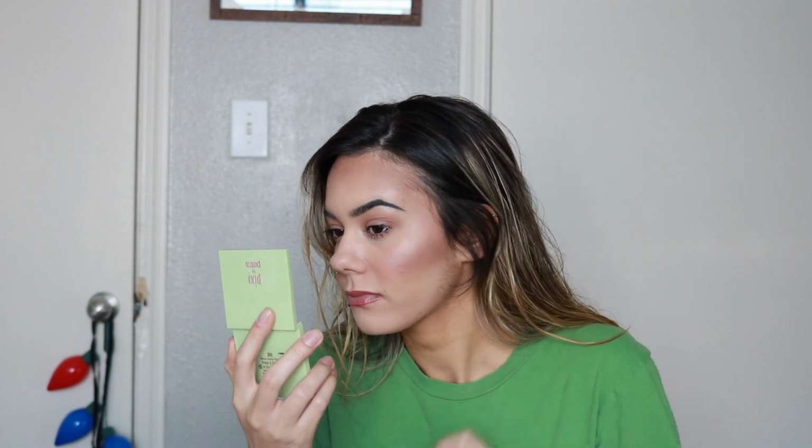I didn't use any setting spray, but honestly, I'm not even mad at this. It really doesn't look bad. But just because I know that I have my favorite foundations, I'm not sure I would go ahead and purchase this foundation. I mean, maybe. I'm not saying I will. I'm not really saying I won't. I'm just saying maybe. If you have oily skin, I would definitely try this out.